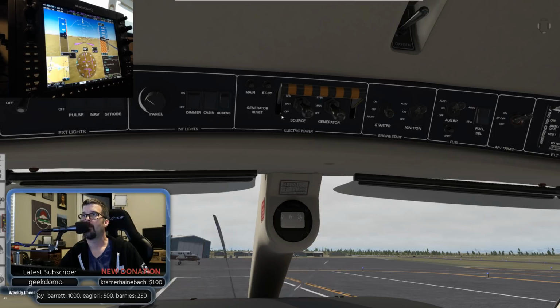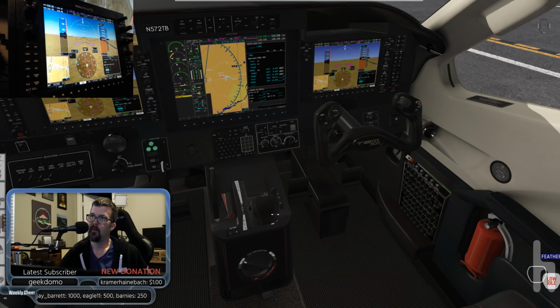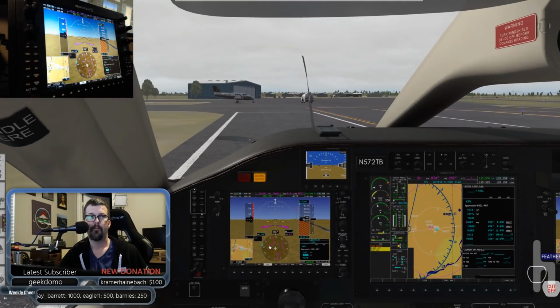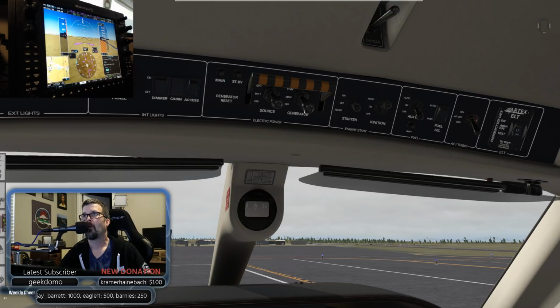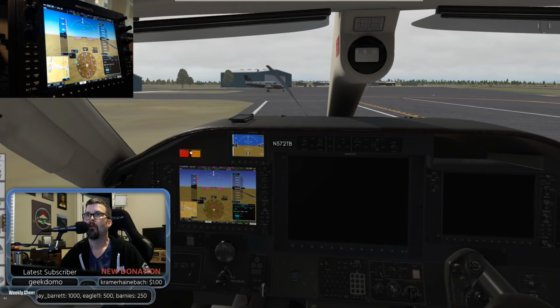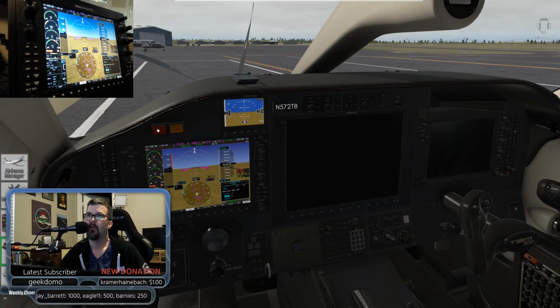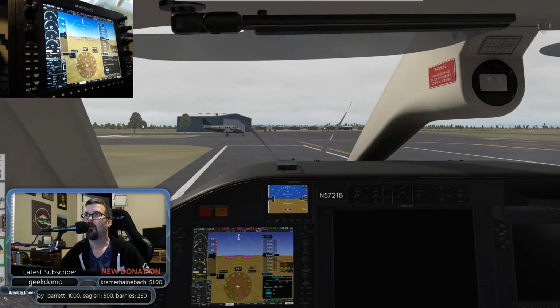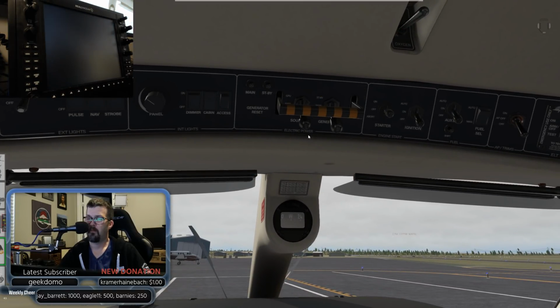Lights off. Generator off. Ignition off. Set the chocks. If I've got no power, why is my PFD on? Crash bar. Now it's off.